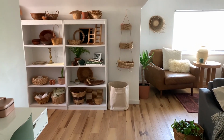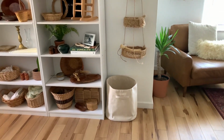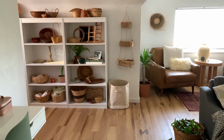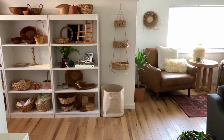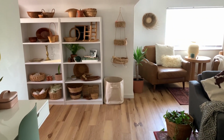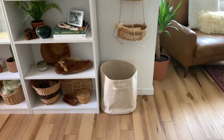Okay, so we are here in my living room. I ended up styling that canvas floor basket here. It doesn't have anything in it currently. I may end up putting some blankets in there, or maybe Indio's toys or something, but it looks really cute underneath my Territory Design basket wall hanging. I definitely needed something to go underneath that basket wall hanging, so that canvas floor basket was the perfect thing. And it's just a nice neutral floor basket.